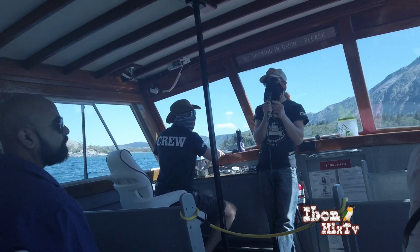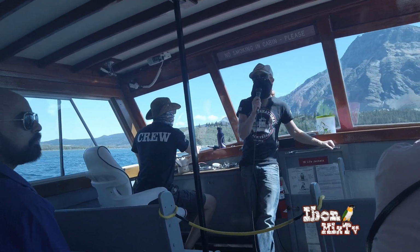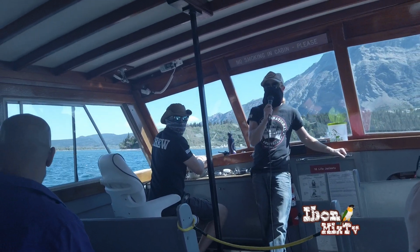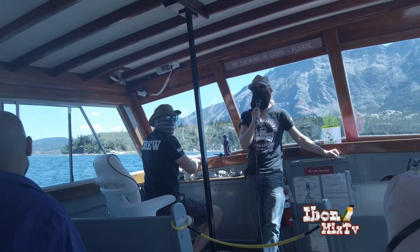You can move from one side of the boat to the other. You can move inside, outside, whatever you choose. It's up to you, whatever you feel comfortable doing. It's your boat ride.